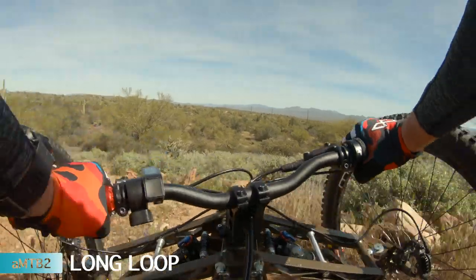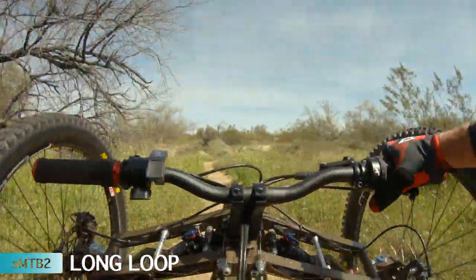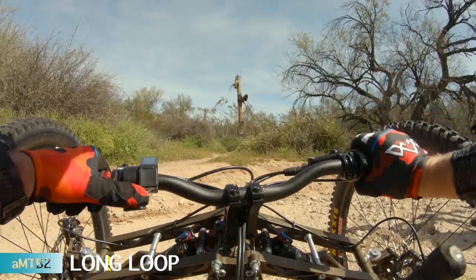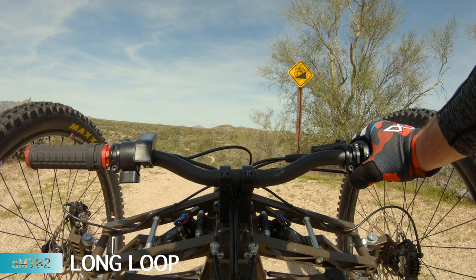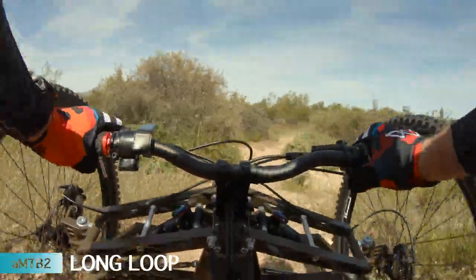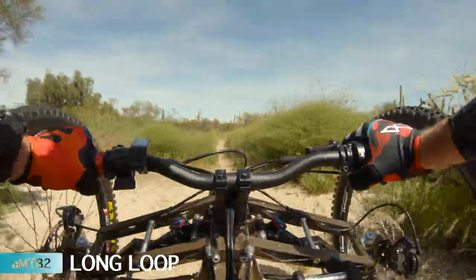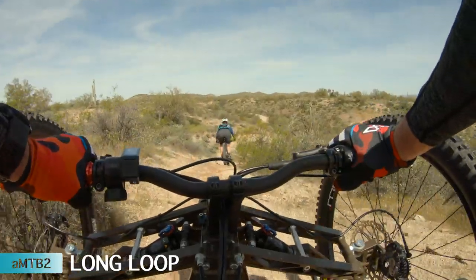There's the trailer. Yeah, okay. This is a little bit of an off-camber issue. Let's see what happens. Yeah, got it. There's a sign with a bike going down a hill. What does that mean? Huh, mellow. That's scary. That's scary because I don't know what's in those bushes. There's a rock or something. Oh, it's a little off camber right here.